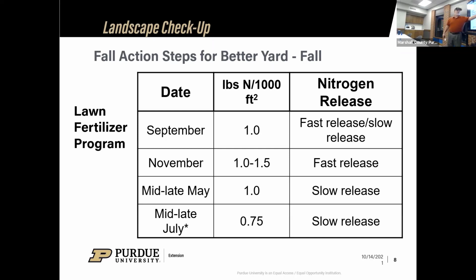All this is saying is, slow release fertilizer is coated, and something has to wear off before it's released into the soil solution. The fast release is not protected, so it goes right into the soil solution. And if you have sandy soil, you definitely want to use slow release.